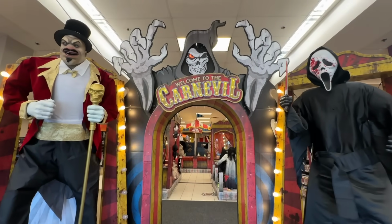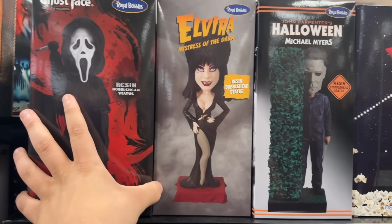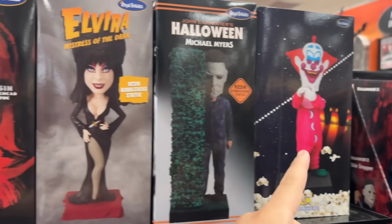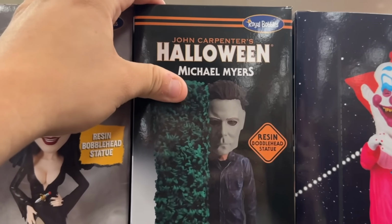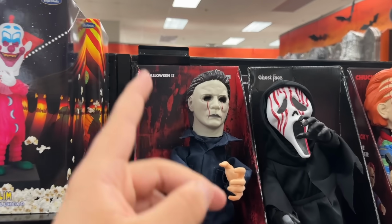Now that I've seen everything animatronic related, let's move on to all the merchandise they have. I guess first, we can look at these bobbleheads. I never really looked at this stuff too much, but you got a Ghostface one and a bunch of other characters. This, I feel like, is really rare to see, a Halloween 1 item. It's always Halloween 2. Almost anywhere you look, it's gonna be Halloween 2.